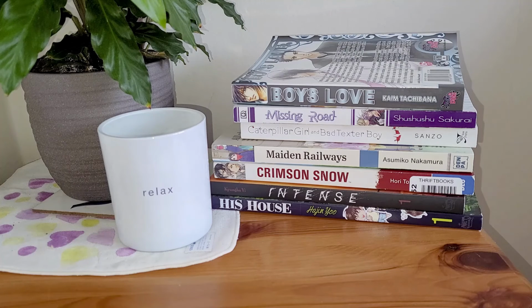But Maiden Railways, as the non-BL in this group, 100% recommend. Love it. Loved it so much. So yeah, it's a nice little amount. I didn't spend too much. I got some really good bargains. As I said, those non-BL titles, both £4. And some of the rare titles as well added to the collection.